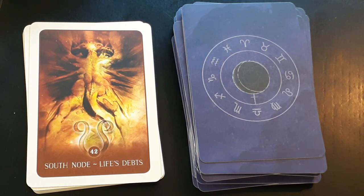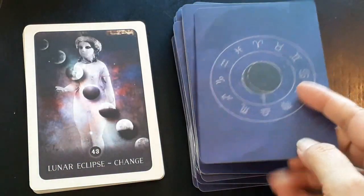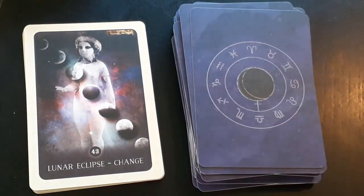Corresponding tarot card is the Ten of Swords. Key ideas, endings, the closing of doors, beginnings, a shocking loss, but then a fresh start. Lunar eclipse, change.